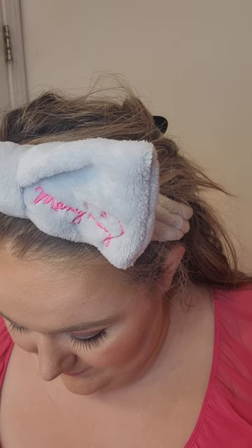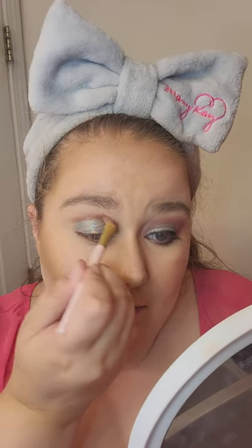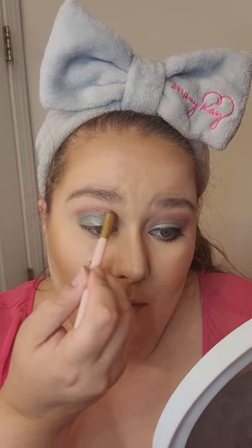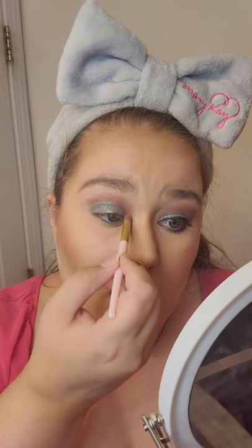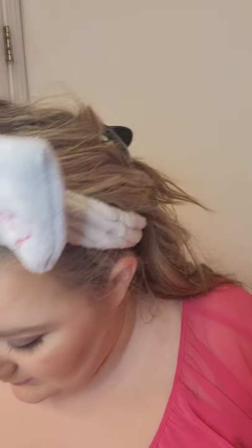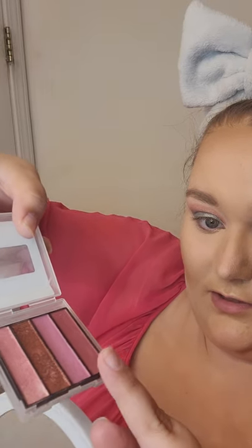Okay, so now I'm just coming in with one of my pink shades, and just kind of coming up here. Doing that. And then I'm taking the lighter. That's the medium pink, the darker of the two shimmery ones in the palette. And then the lighter one, I'm just coming over it. And then I'm just kind of blending it all the way down here. And then I'm taking the darkest pink in this palette. So I'm going to show y'all which ones I use. I use this one right here for the first one, and then that's the second one I use, and then I'm about to use this one over here.